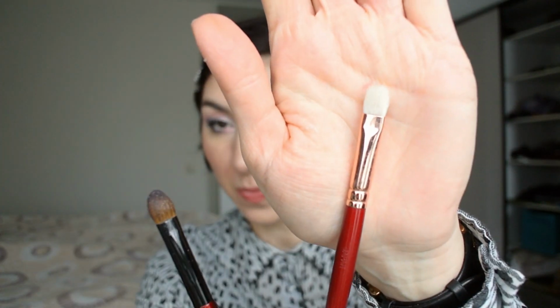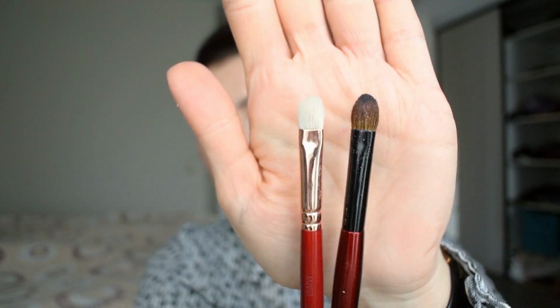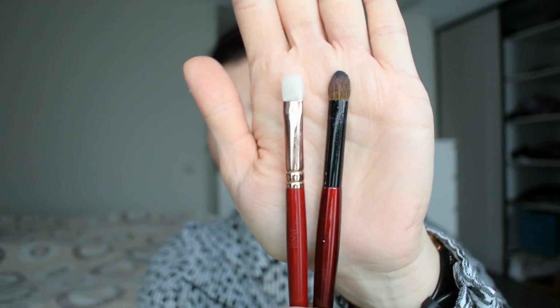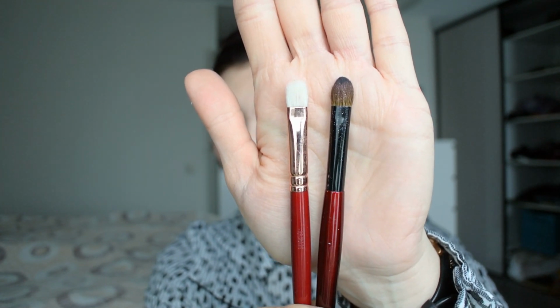I wanted to just show you for comparison purposes, because I feel like this is the only brush that I have that resembles one of the Sonia G brushes. This is my M brush number 29, which is also sort of like a flat shader brush. But when I compare it to the Sonia G brush, the two have very subtle differences in terms of their shape and in terms of how flexible or rigid the bristles are and how fluffy they are.